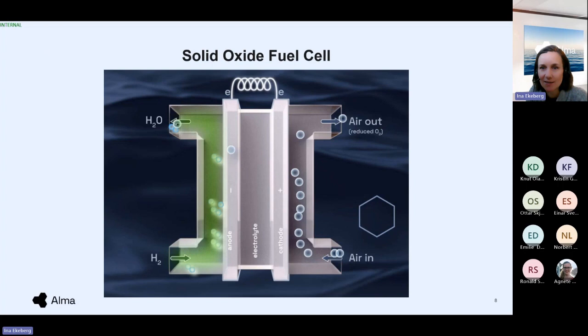And I mentioned that SOFC can also use other fuels. So if we consider methane, methane can be let into the fuel cell, and in the fuel cell, a steam methane reforming process will occur, releasing the hydrogen, and in that case, CO2 will be part of the byproduct from the fuel exhaust. When we say that it's easy to capture CO2 from a process like this, it is because, unlike combustion processes, the CO2 is not mixed with air.